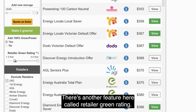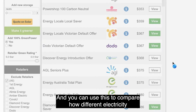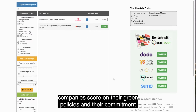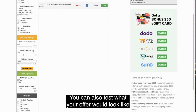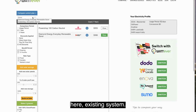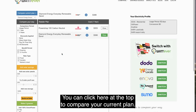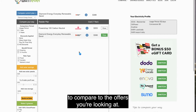There's another feature here called Retailer Green Rating, and you can use this to compare how different electricity companies score on their green policies and their commitment to renewable energy. You can also test what your offer would look like if you added solar panels to your house or added more solar to your existing system. You can click here at the top to compare your current plan. That will give you an estimate of your current plan to compare to the offers you're looking at.